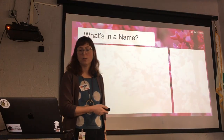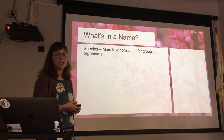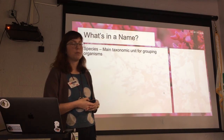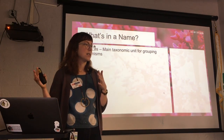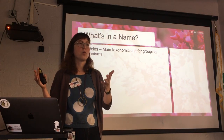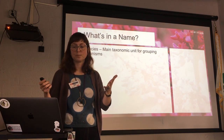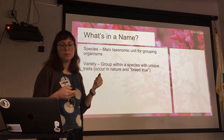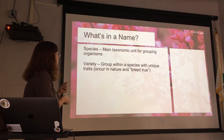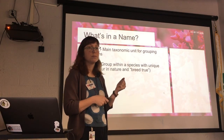are. So species is the main taxonomic unit for grouping organisms, right? So it's family, genus, species, right? So if we think about our dogwood, Cornus florida, florida is the species. Below that, we'll actually see variety, right?